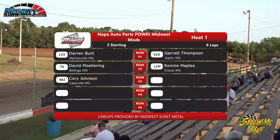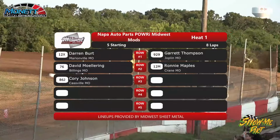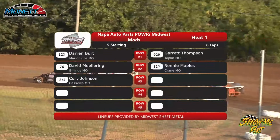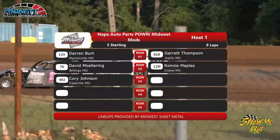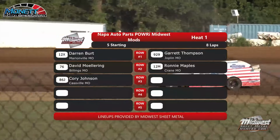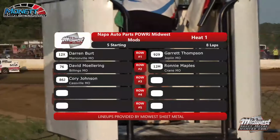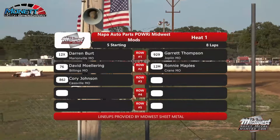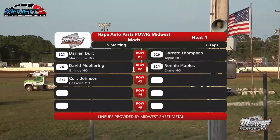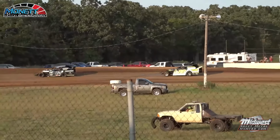Time for your NAPA Auto Parts Power Eye Midwest Modified Heat Race number one. Starting on the pole is the 12X machine of Darren Burt, coming all the way from Marionville, Missouri. On his outside is the 929 of Garrett Thompson out of Joplin, Missouri. Inside row two is David Mulring in the number 76 machine, on his outside the 12M of Ronnie Maples coming all the way from Crane, Missouri. And in the rear is the 86J out of Cassville, Missouri, of Corey Johnson.